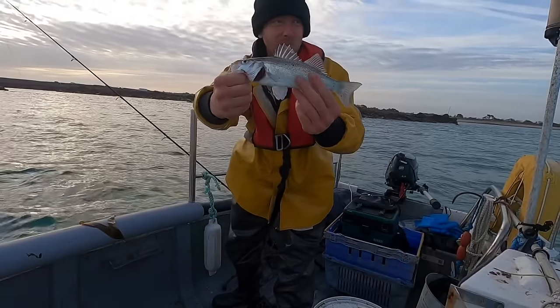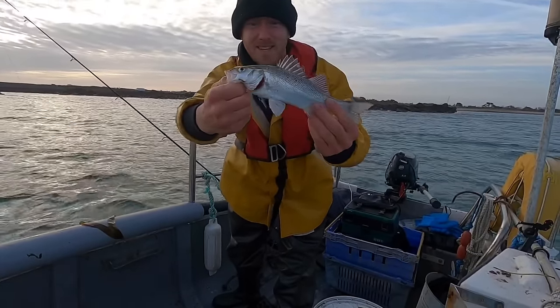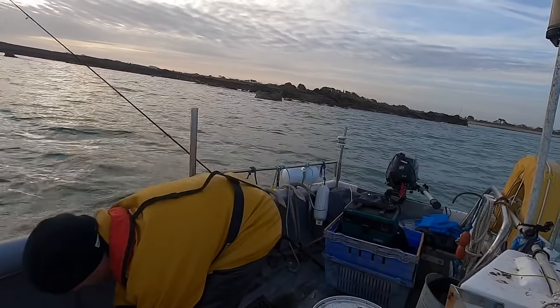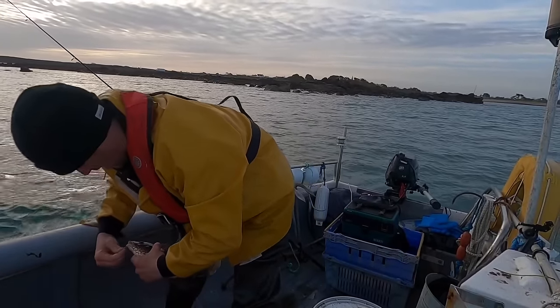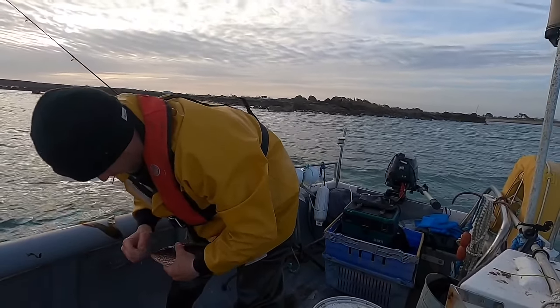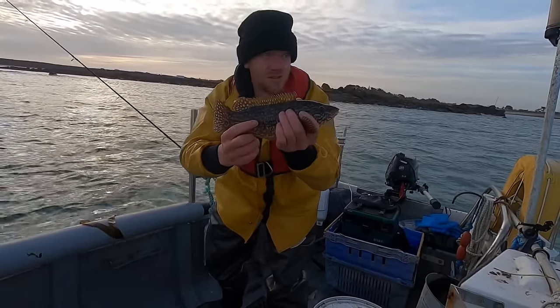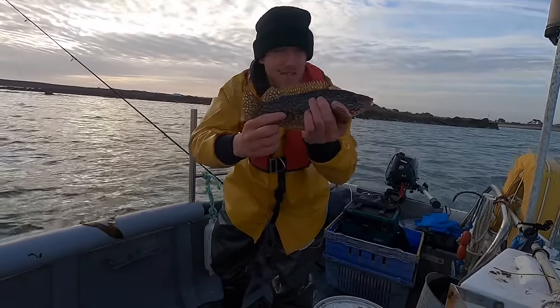Definitely the smallest bass I've caught in a while. Look at that little beast. Perfection in miniature. We got a good old rocky. This rod's twitching away as well. There's a lot of fish here at the moment.